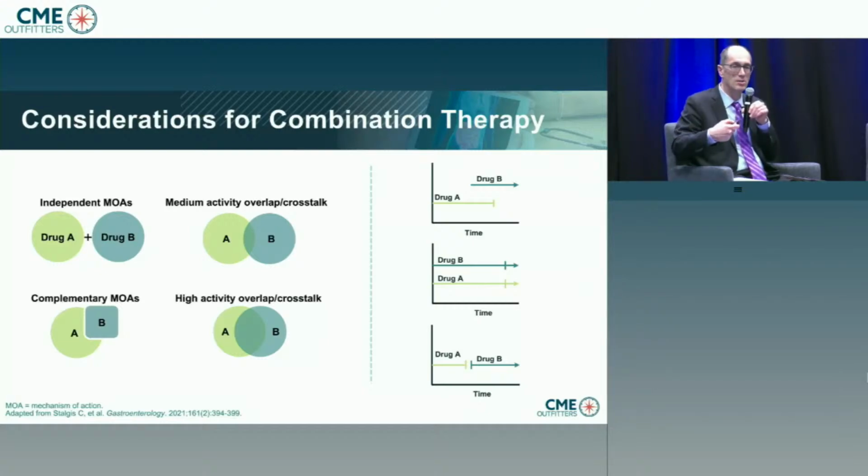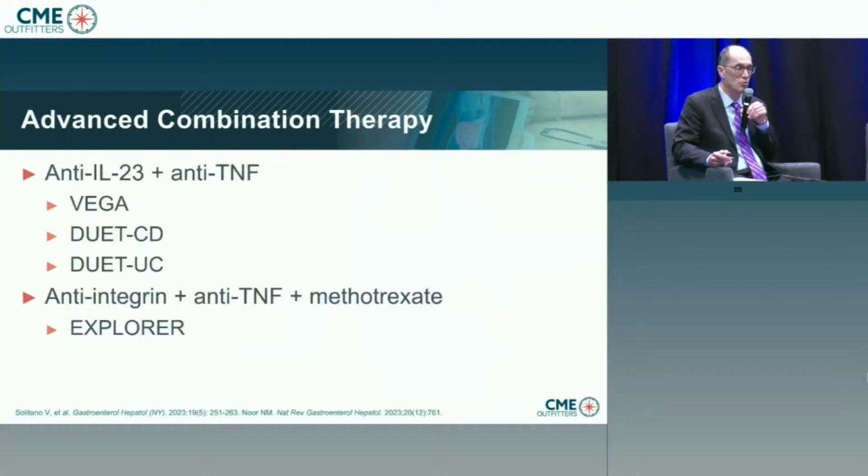And maybe in our discussion, we'll each give our anecdotal experience with which medicines we would combine and which we would not. But Vega and the two duet studies in CD and UC really are looking at this. And then there is a study that's already been reported out, the anti-integrin, anti-TNF, methotrexate Explorer study. And just to give you the punchline up front, I think we're going to see this from all.